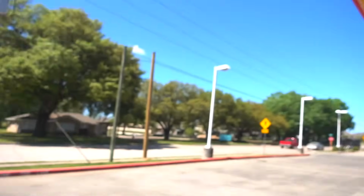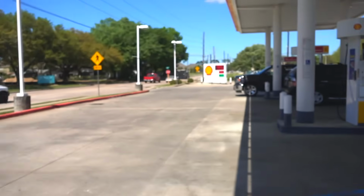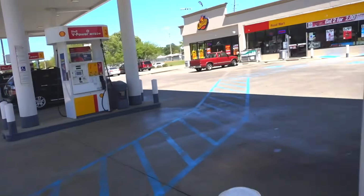So we've made it to the nearest gas station that was the cheapest price, and basically we've come here to a Shell gas station. The price is $1.99, and basically all the other gas stations in the area are currently like $2 to $2.10 to $2.13. So we came a little bit out of our way, maybe like a minute away from our route, to come fill up here.